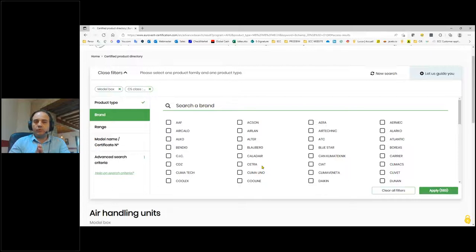What is important to know is that the energy efficiency class of an AHU will not appear on our website because it is project dependent. It will depend on your project and on the configurators of the manufacturers. However, the energy class will be given in the printout of the selection software coming from the manufacturer. And you can check the validity of this printout by checking on our website if the software name and the software version of the selection tool of the manufacturer is actually certified.